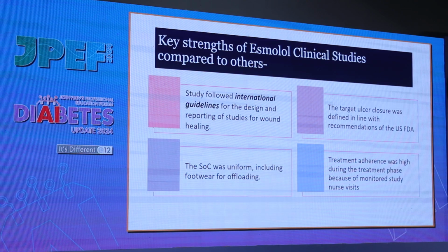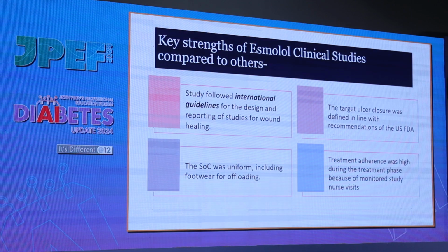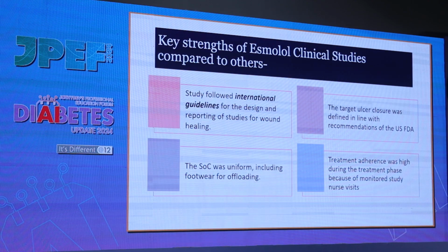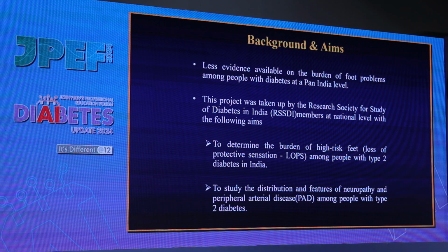So having looked at that, now in the last 4 minutes that I have, I'll try to show you some data from a practical campaign that was carried out 2 years back across the country, and we recently published this also. This was early screening for foot problems in people with diabetes, and I'm sure many of you would have participated in this campaign, which is called the Save the Feet and Keep Walking campaign. This was carried out by the Diabetic Foot Study Group of RSSDI under Dr. J. Vishwanathan.